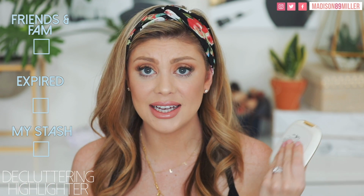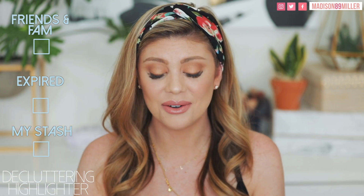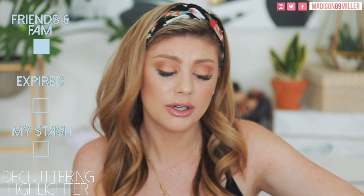It would be pretty all over the lids, but why would I hold on to something this big for just a color, like for my lids, you know? So this one's going to go to family and friends just because unfortunately I cannot pull off that shade. It looks so much lighter on the internet than it did in person, so that's a bummer.